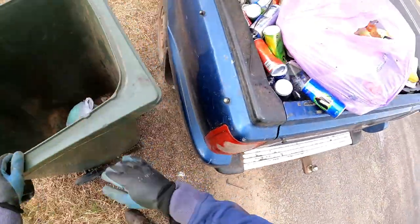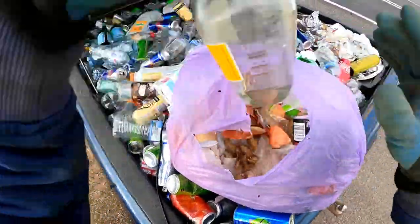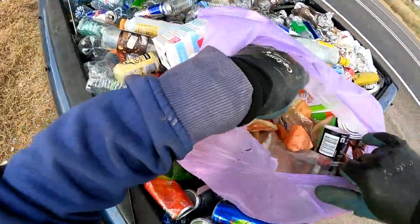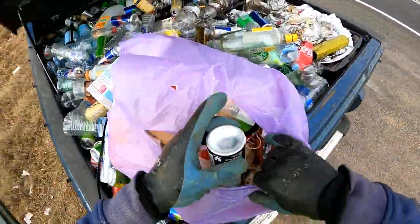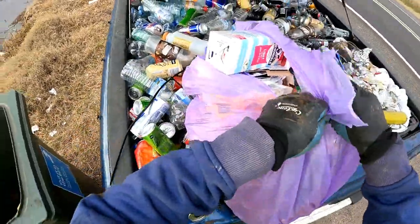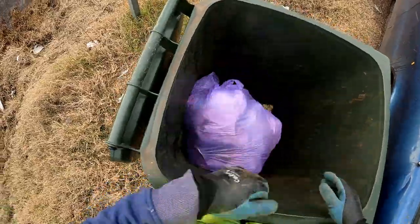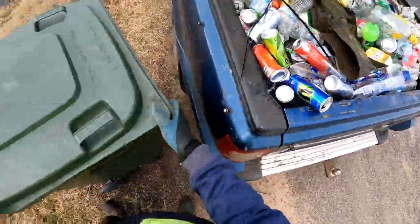Nothing in the box. Nothing in the bag. Okay, box can go back in there. That will grab. Do him later. That'll take. That looks like about it. Yep. Okay.